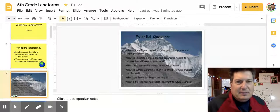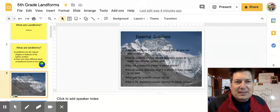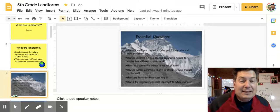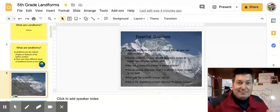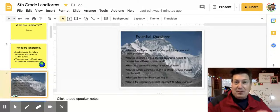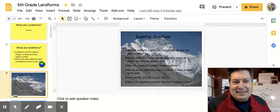How do scientists develop and use geographic models to explain how different systems work? Geographic models. Well, that might make you think of a time when you built something. And maybe it was a volcano. Maybe it was for a science experiment. Last year, I had some students build some landforms out of some things that really turned out cool, and they brought it into school. Well, we're not going to be able to do that, but you will have a chance to show your teacher and show your class maybe some of the things you're making, and people can clap for you, or slow clap, or finger clap, or nose clap, or however you guys do things, but that's something that you all can talk about.